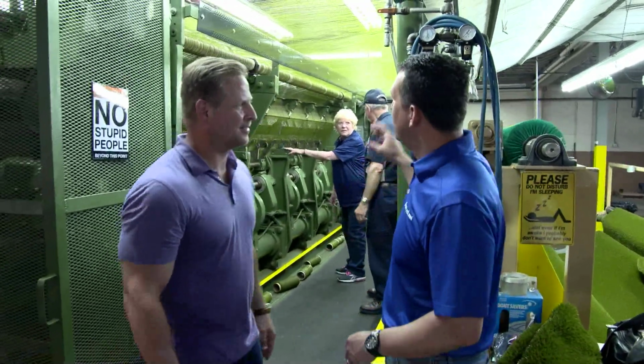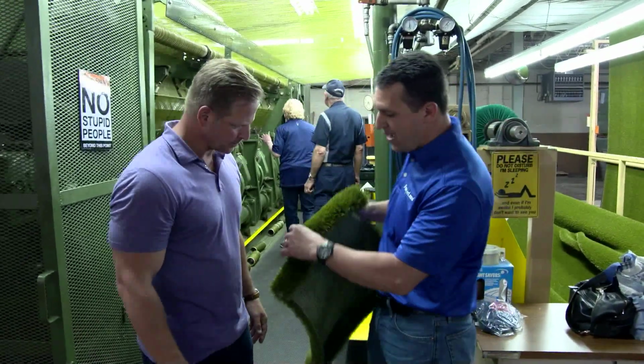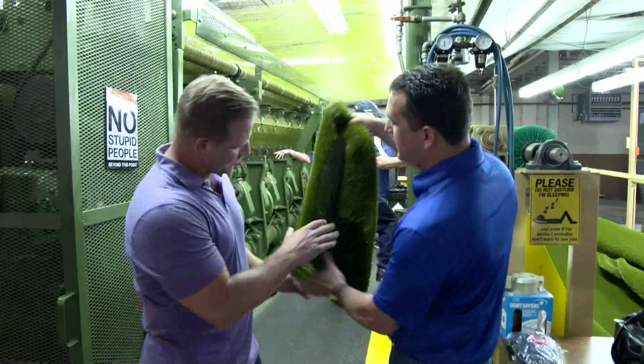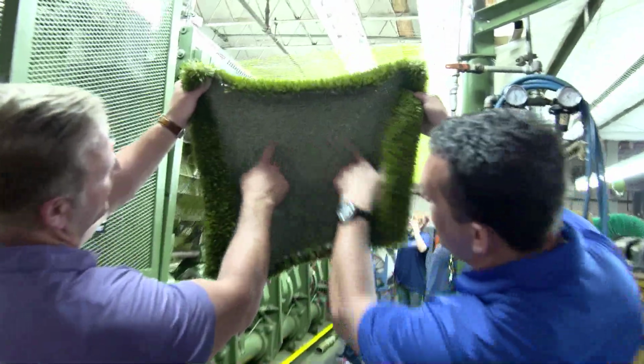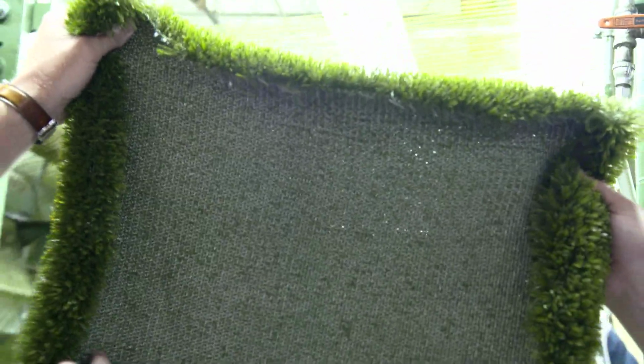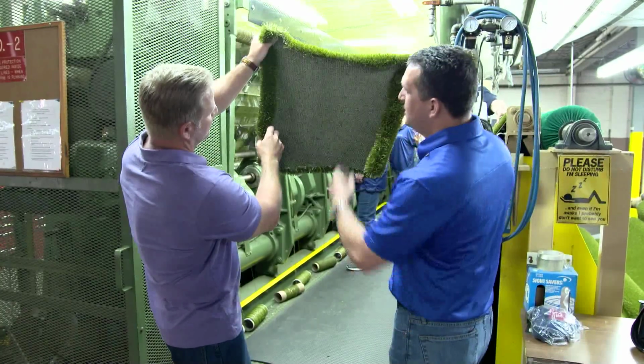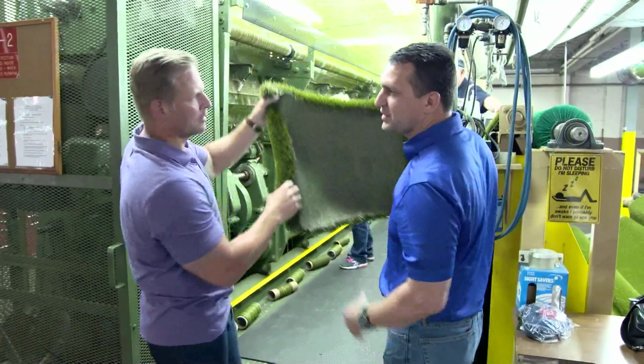Yeah. So this is the canine grass process. Instead of having a solid backing, you can kind of see it here if we hold it up to the light, you can see that you've got instant drainage everywhere. You can see the light coming through there. You would never see that on another synthetic turf with a solid backing. You'd have to have holes punched in about every 4 inches. So this, you've got thousands of drainage holes every square foot.